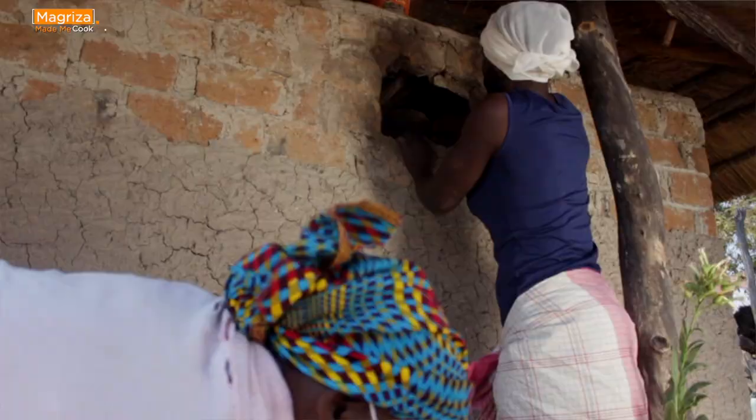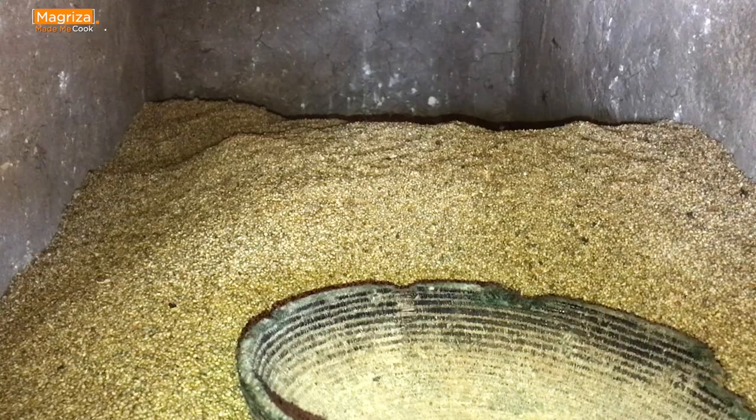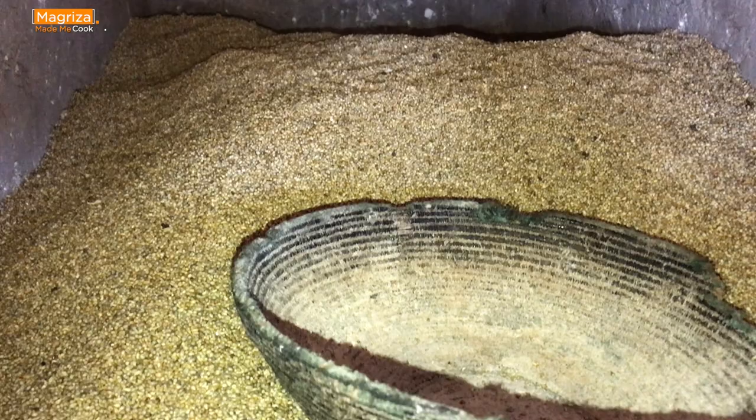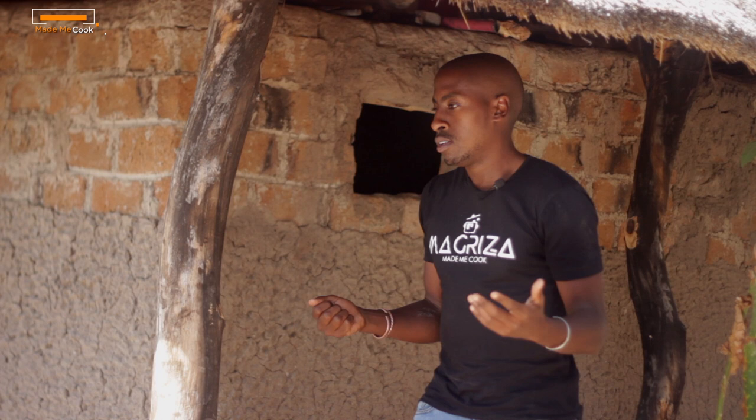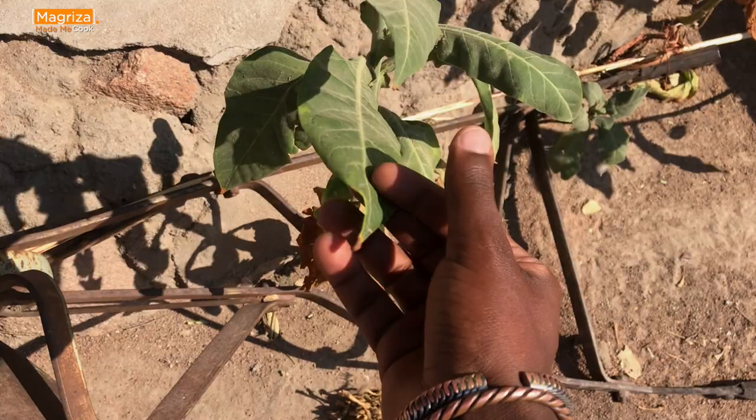What's fascinating is just the structure here. If you look at it, it's so cool inside, and this can store these grains for close to 1 year. So how do they prevent diseases? There's a pesticide that's used. I'll just show you a cut here. This Taboka is also used in preventing that from occurring.